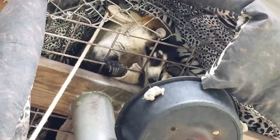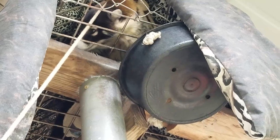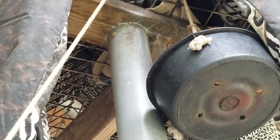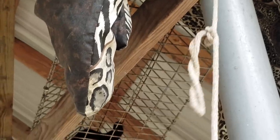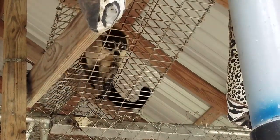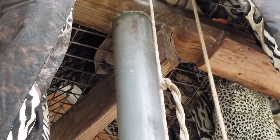Oh my gosh. Hi, buddy. He's like, I don't want that. That's pretty cool, isn't it? What is he, Ryan? The map says raccoon, so he must be like some African raccoon or something. We'll have to look these up at home.